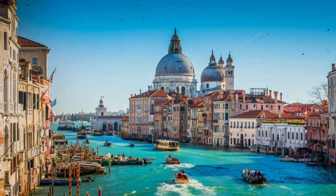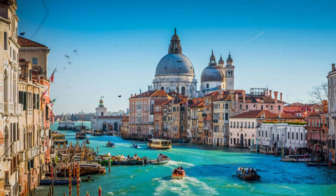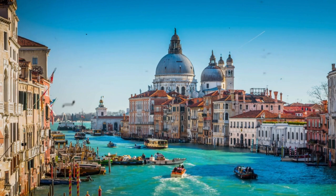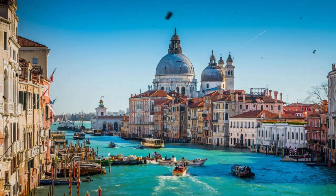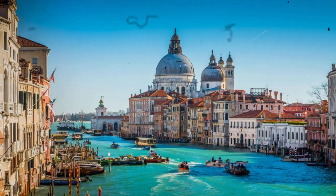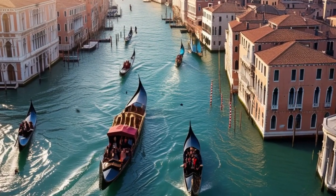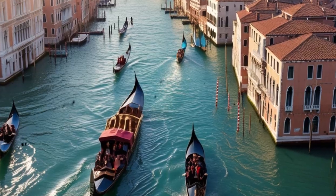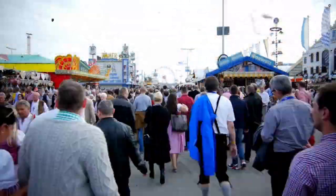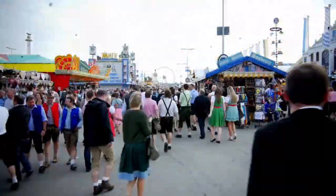Challenges of Venice. Venice is slowly sinking, about 1 to 2 millimeters every year, due to natural processes. It also faces flooding every winter, called acqua alta, when rising water levels submerge walkways. Despite these challenges, Venice remains a unique city with no cars or motorbikes. It attracts around 6 million visitors every year, even though only 50,000 people live there permanently.